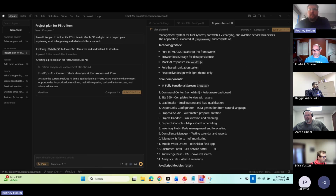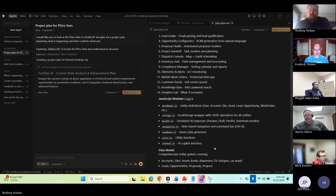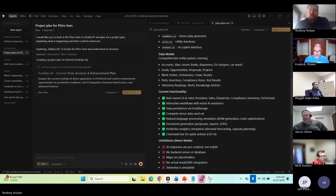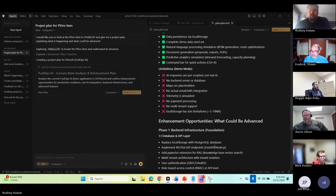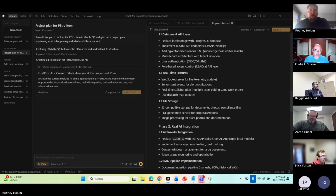So here's its plan. Here's its documentation of how this tool works. It looked at it and correctly identified that it's just a demo app. It doesn't have any actual back-end stuff. And then I could go ahead and update it.